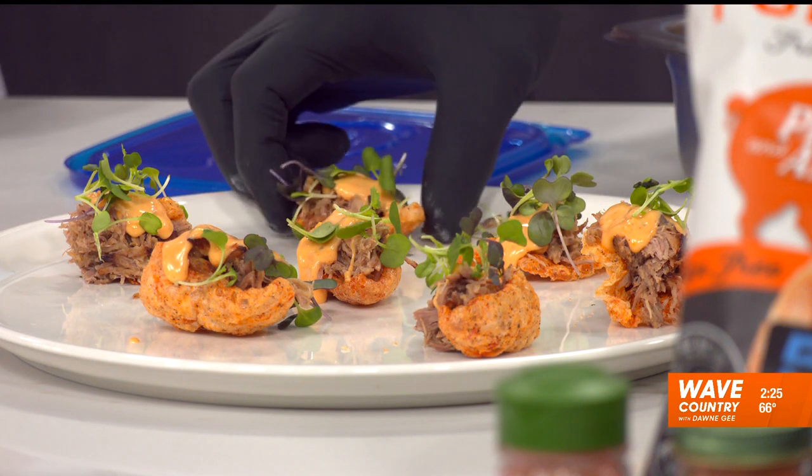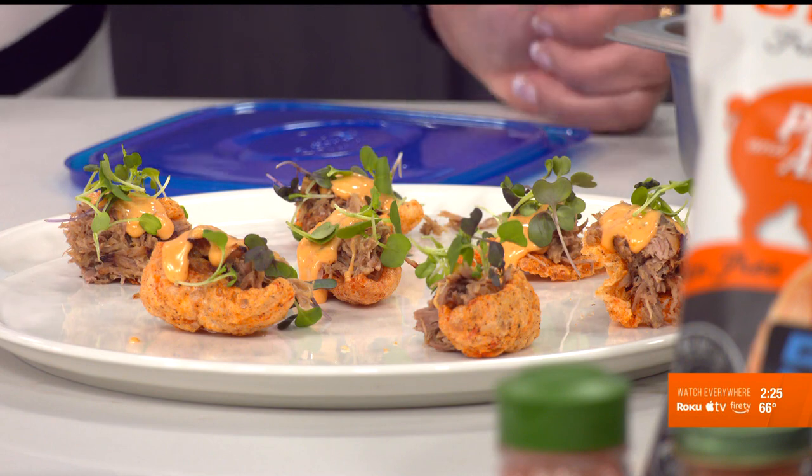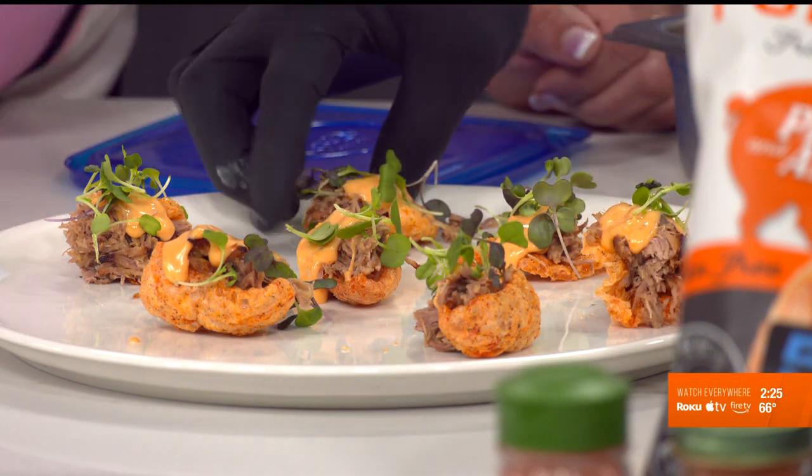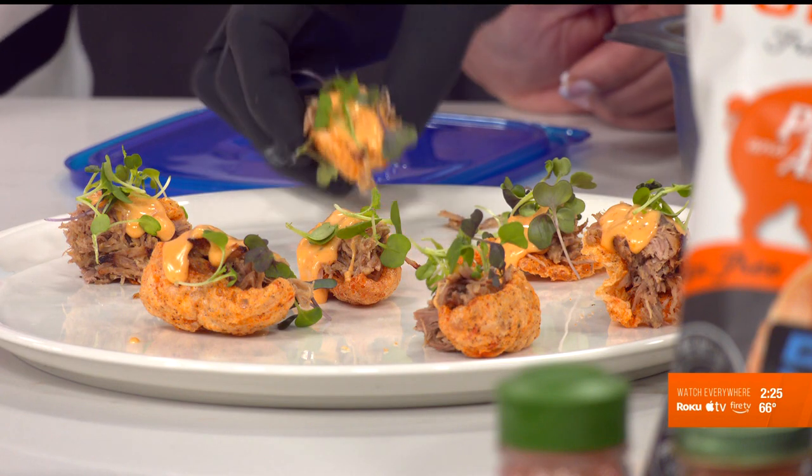This is just kind of a little hors d'oeuvre that I would do for a big party. So a pork rind with some pulled pork and beer cheese. I just love that. It's pineapple ancho chili. Yep. I'm going to stuff my face here on TV. Go ahead and stuff your face.